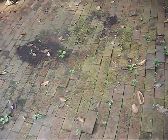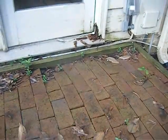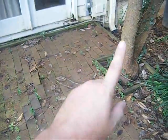They've got a lot of problems with the rear patios. They all slope toward the house. See here where this one's actually dropped on this outside corner. Got multiple sections that have lifted because of the trees.